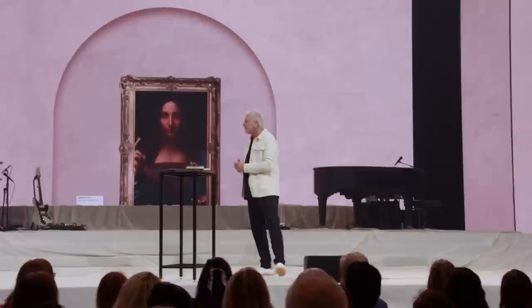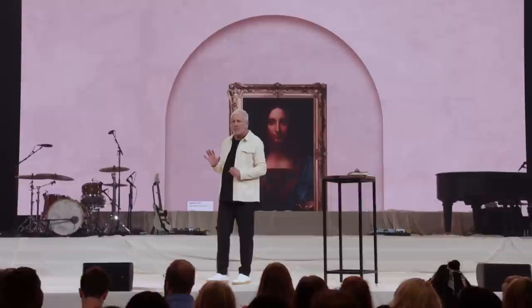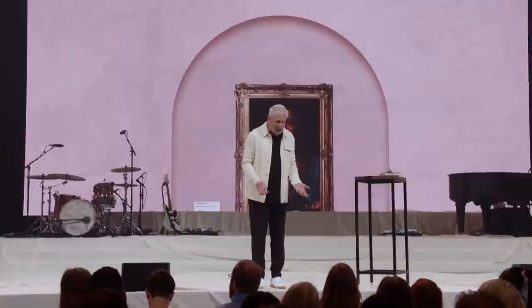They buy this painting for $1,275. The painting is called Salvator Mundi, which translates to Savior of the World. The painting looks like this. They were mesmerized by this image. So they took the painting home and decided to investigate a little bit further.